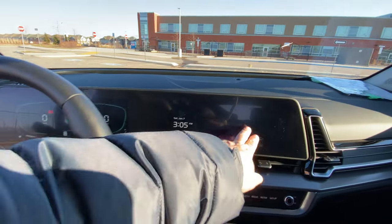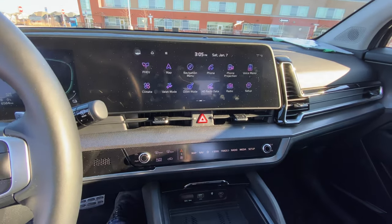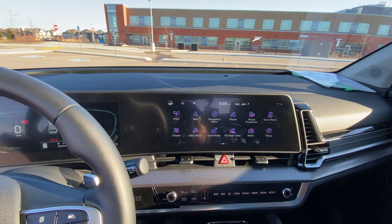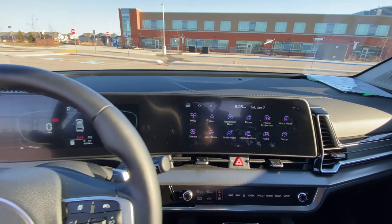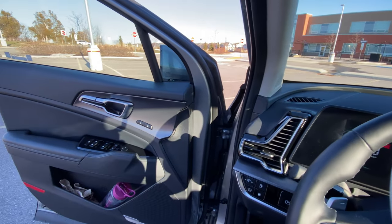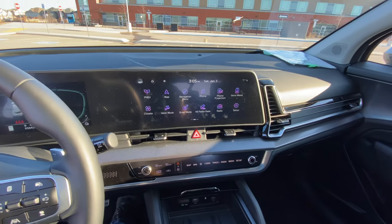So there's nothing really too crazy on here. It's got the standard features that you'll see on the Kia Niro and on the Soul and on the Sportage, Sorento and some of the other Kia models. They've standardized on all these kind of controls and buttons. So it's got everything you need, a couple of memory seat positions for the driver, all that kind of stuff.